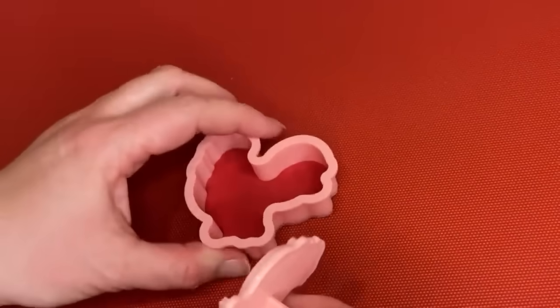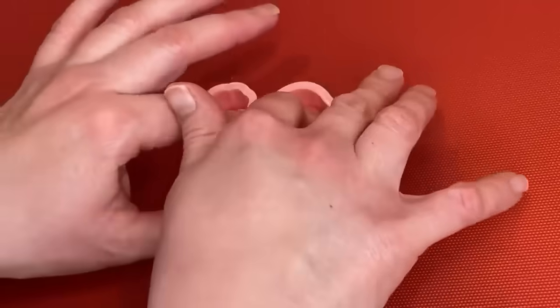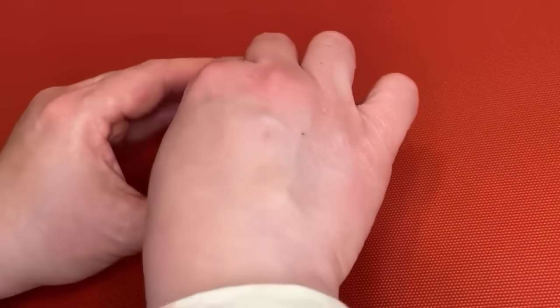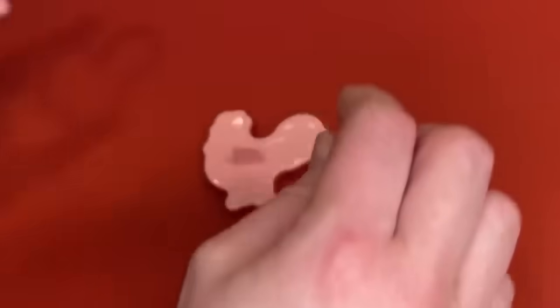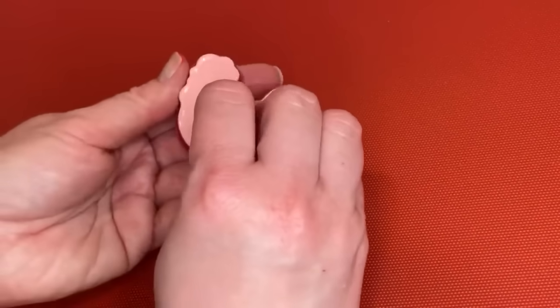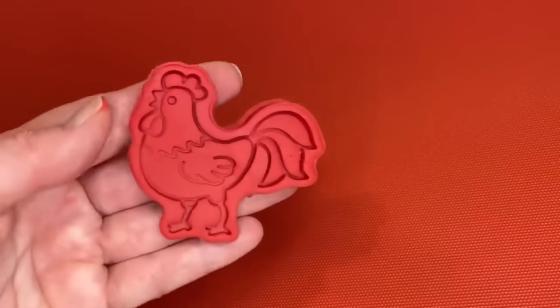All right, now we have the top part. You have to make sure that you press it down. That way you can see everything. Okay, take it out carefully. All right, are you ready? Let's see what it is. Ooh, do you know this animal?